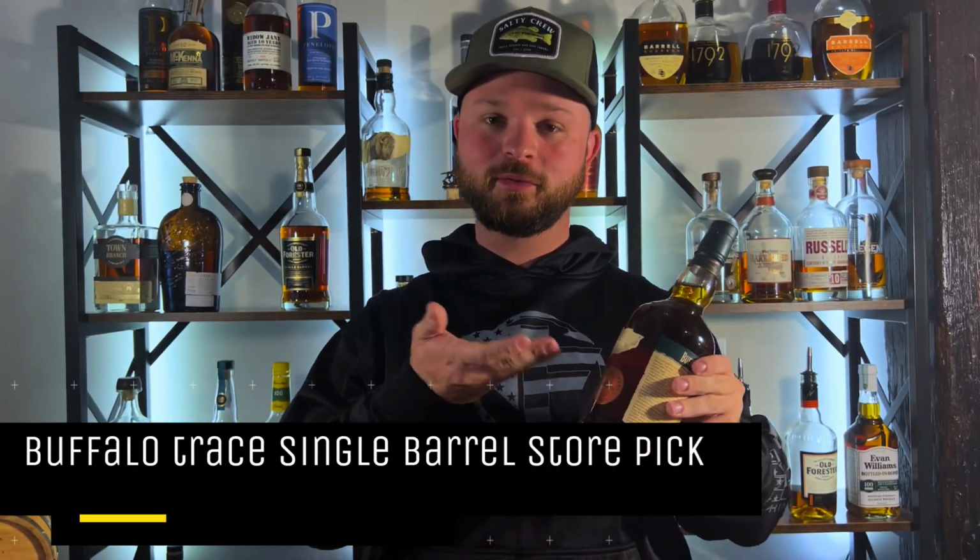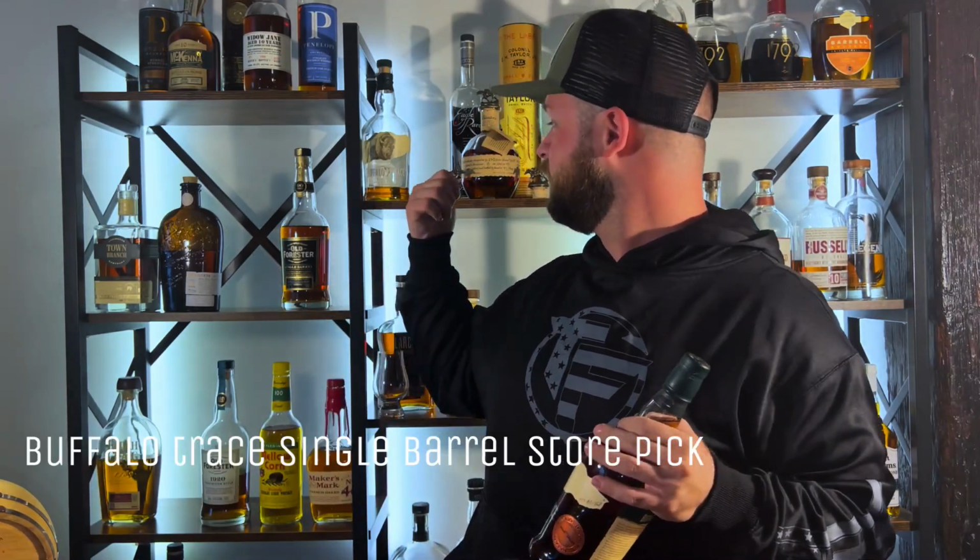Next bottle I picked up, another bottle of Buffalo Trace, but this one's a store pick. I have a little bit left of a regular Buffalo Trace, and I want to do a comparison. I want to see if the store pick beats out your traditional Buffalo Trace, just mixed barrel bottle. And super stoked for it. Picked it up for $29, the cheapest I've seen it in a while, and being a store pick, can't beat that. Next bottle. Next bottle I picked up, you guys saw my video on it.